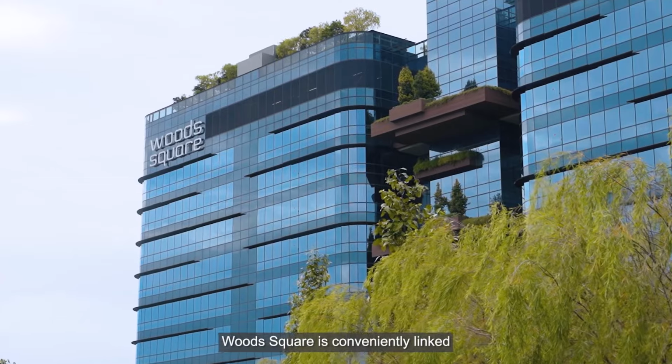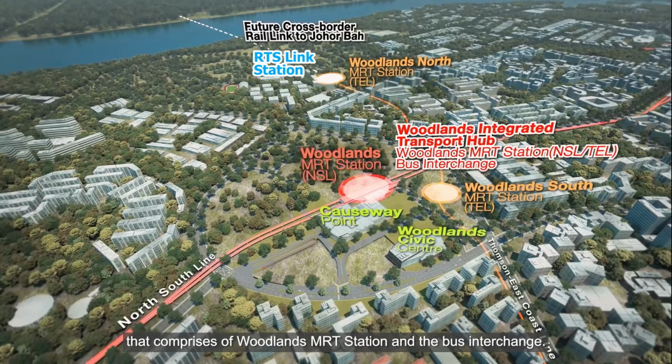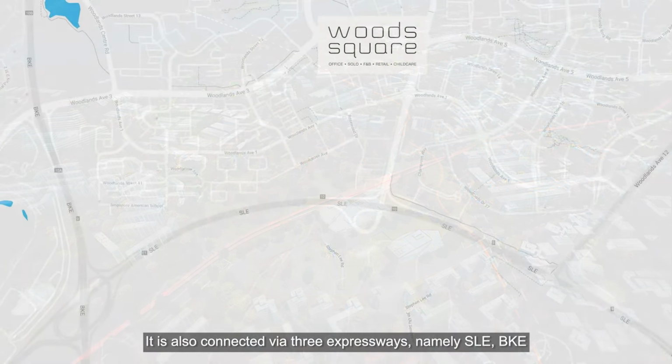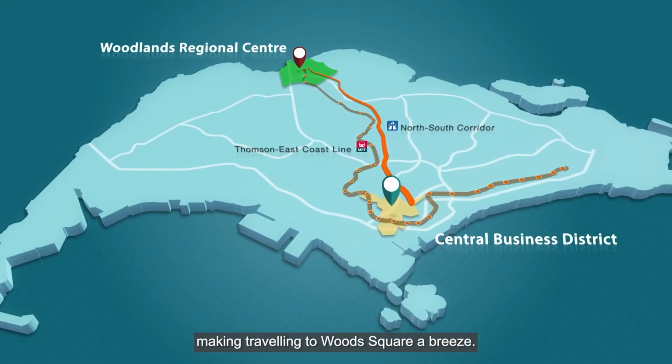Wood Square is conveniently linked with the largest Woodlands Integrated Transport Hub that comprises Woodlands MRT station and the bus interchange. It is also connected via three expressways, namely SLE, BKE, and the upcoming North-South Corridor, making travelling to Wood Square a breeze.